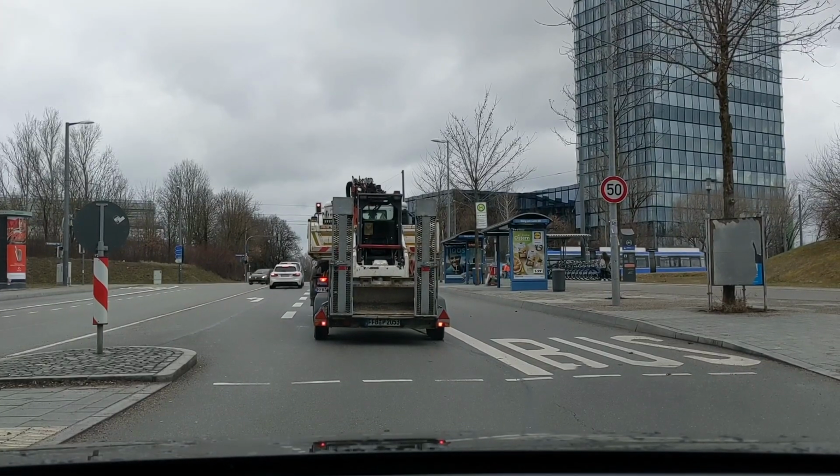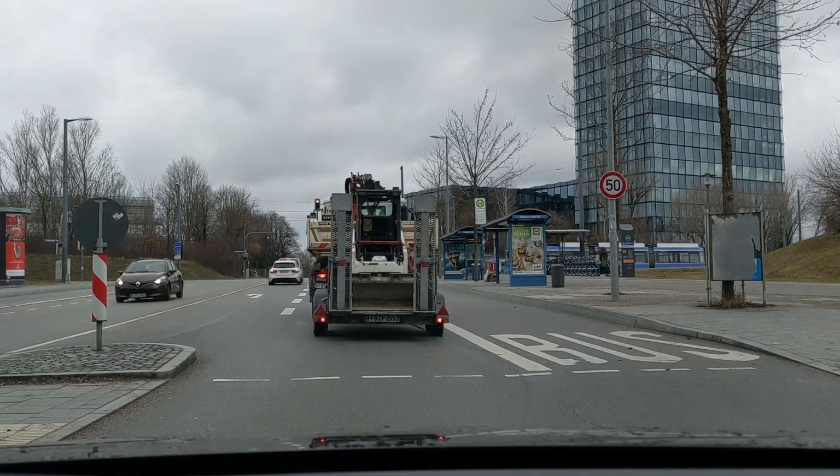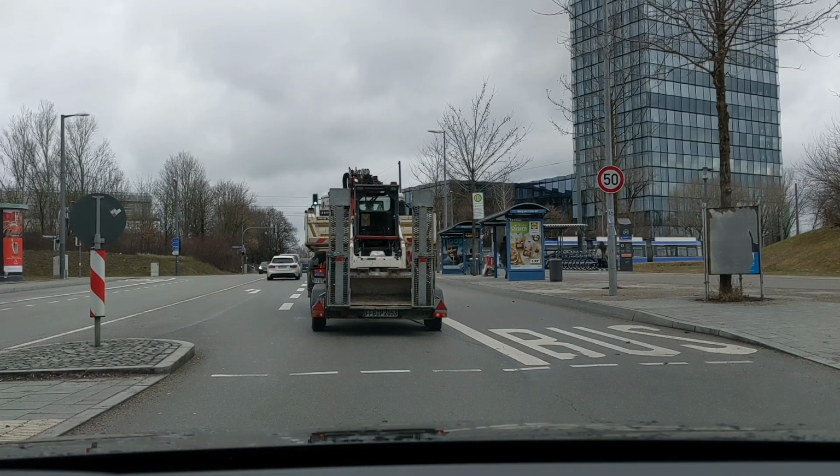Yes, I'm standing a fair bit behind the lorry in front of me, because right in front of me, what you see, the line is actually for a crossing. So if there is a traffic jam, I should not block the crossings.